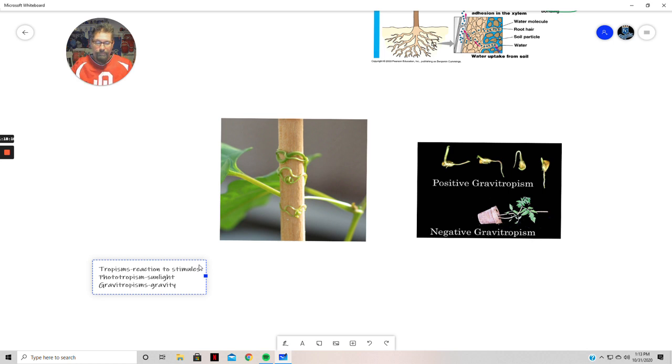And there's a good picture here. Here's a positive gravitropism, where even though you turn it in different ways, the roots grow downward no matter how you turn it. Okay, and this is the plant that's got negative. It isn't growing down towards this root coming out. Okay, so positive means it has it, negative means it doesn't have it. Two more.